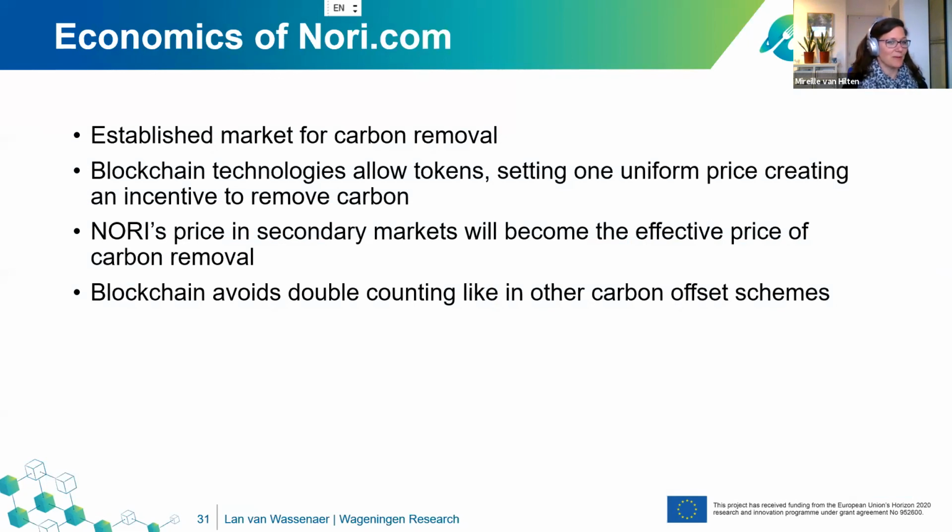If you look at the economics, they really did establish this market for carbon removal. It's not used throughout the world as of yet. There are only farmers involved in the US. They may look into Canada, but other than that, it's not yet being used in Europe, for example.